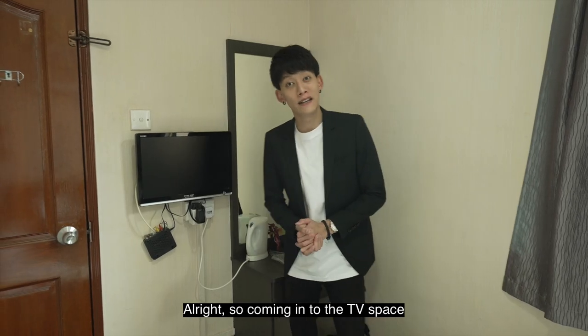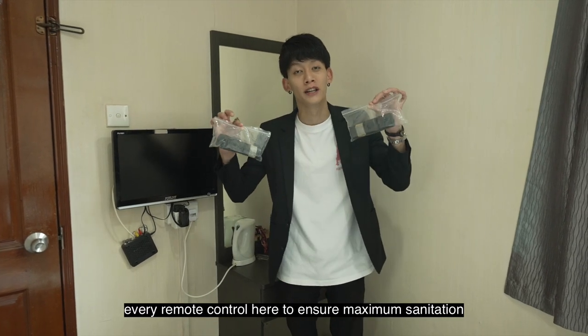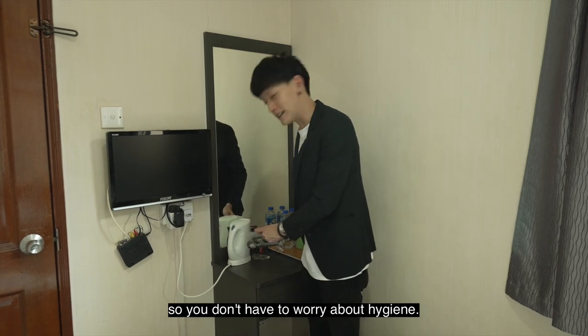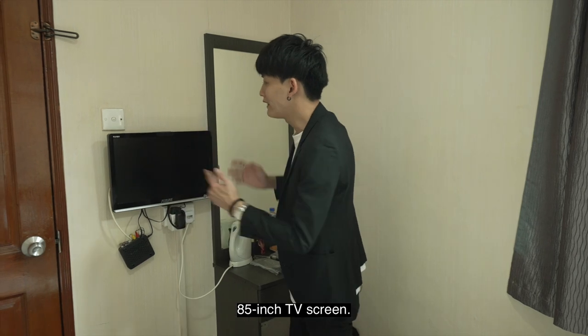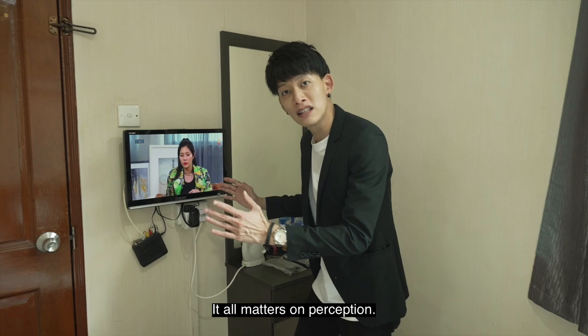Alright, so coming into the TV space, you can see that the owners have properly ziplocked back every remote control here to ensure maximum sanitation. So you don't have to worry about hygiene. Okay, you can see here, this room is also fitted with a beautiful 85-inch TV screen. Why do I say 85-inch? It all matters on perception.